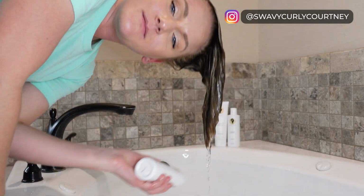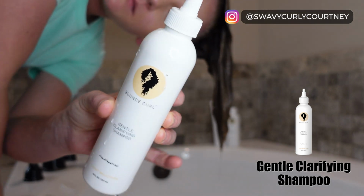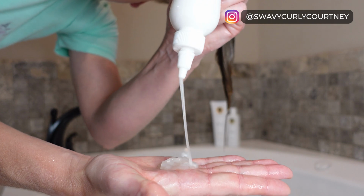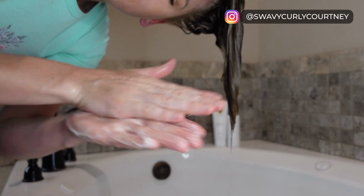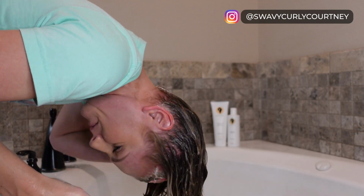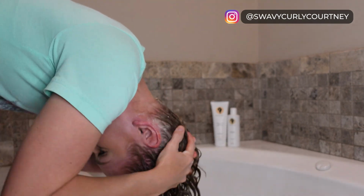Now I'm reaching for the Gentle Clarifying Shampoo from Bounce Curl. This is part of their Light Moisture line. Now, I totally agree with that. This is not what I would call a clarifying shampoo. Light moisture makes more sense. It is so hydrating and nourishing, but leaves your hair nice and clean and very bouncy and lightweight.